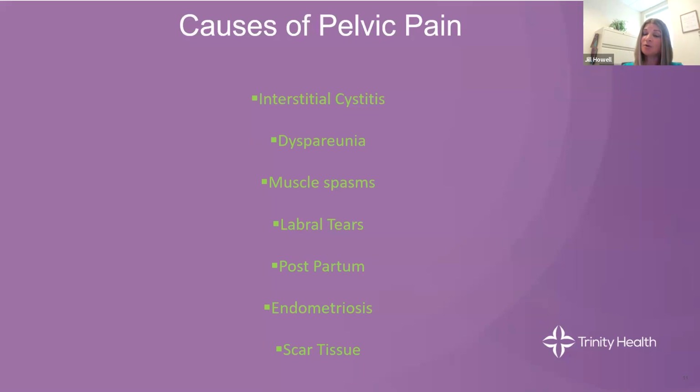Also, one that we don't always think about, but it can happen, and I've seen it in my years of experience, is labral tears of the hip. So if you have a hip dysfunction or tears, it can actually make those muscles of the pelvic floor spasm and cause other issues as well.